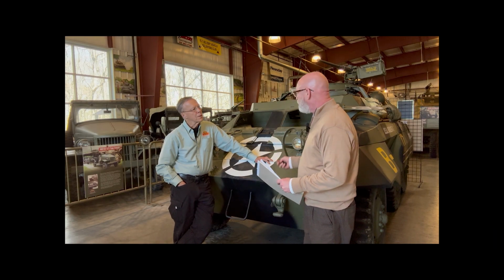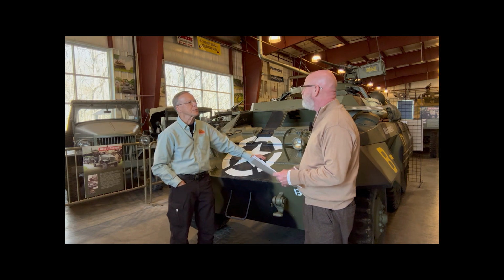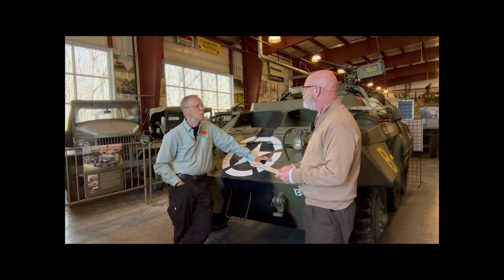Can we take a look? I'd be delighted to show it to you. Perfect. So this is the M20 vehicle? It is, in fact, yes. This is one of our scout vehicles, reconnaissance vehicles used primarily in the European theater of World War II.